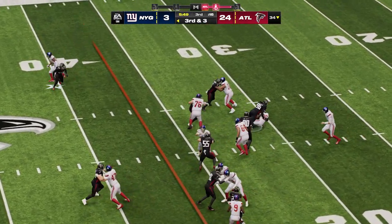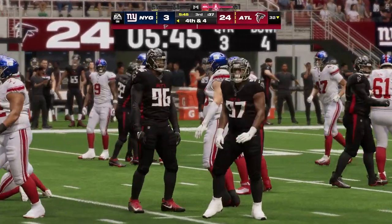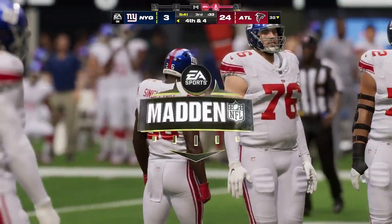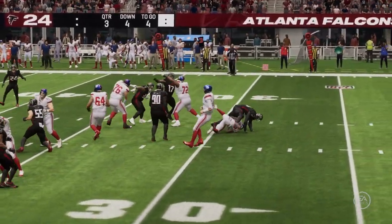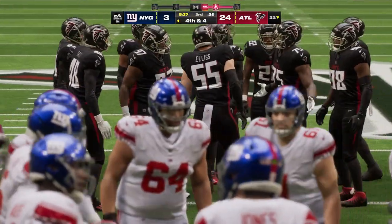They'll try and run for this with Singletary. And that one going nowhere from the start as he's met in the backfield and goes backwards. He lost 2, and it brings up 4th. This defense is just flat getting after it. They have not given up much of anything in the run game. Case in point right there.